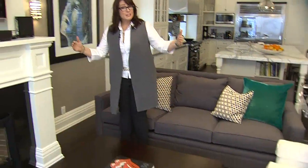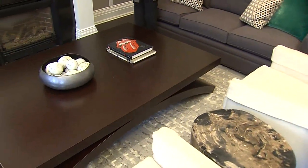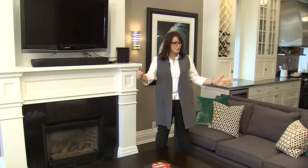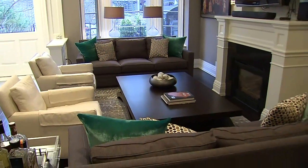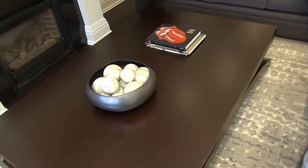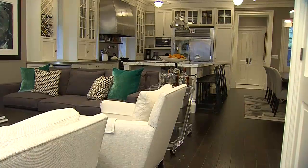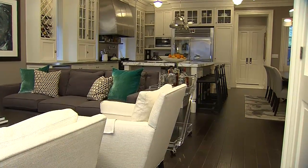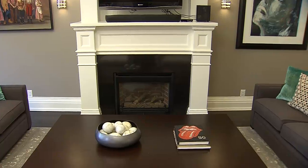The living room space is kind of narrow, and the clients were convinced we wouldn't be able to put this much furniture in here. But as you can see, two 84-inch sofas facing each other, needed this huge coffee table in the center to keep the conversation going and flowing. Two chairs opposite. Yeah, they hang out in the hallway a little bit, but there's plenty of room for people to walk by. And what a difference when you have those two chairs and you're able to face the fireplace.